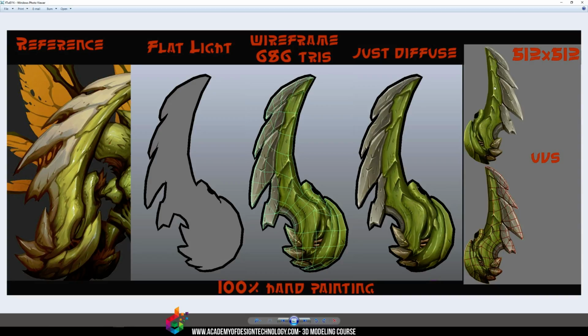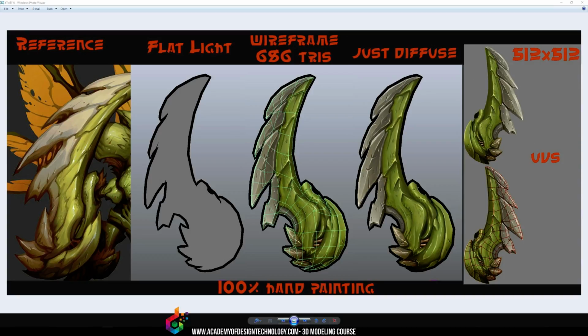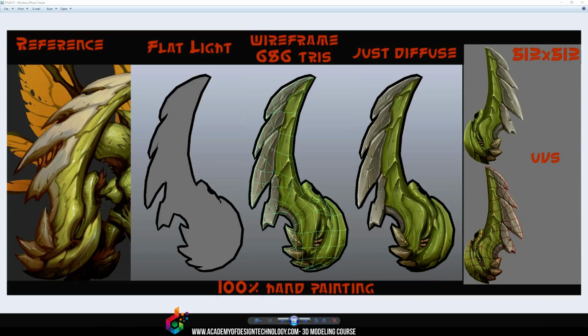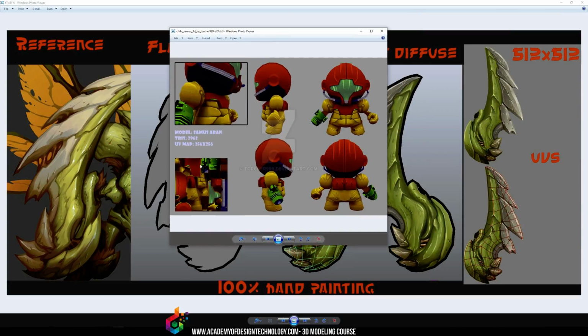And then he has the unwrap here. The unwrap for this model is actually not that great, so don't worry about that. The little square box we saw last time before, I forget what model it was. The little square box you saw, Samus. On Samus, that's the one you want to kind of shoot for. I'm going to try and see if I can open it to make a comparison. Here we go. This is the kind of unwrap you kind of want. Lots of detail, lots of showcase.